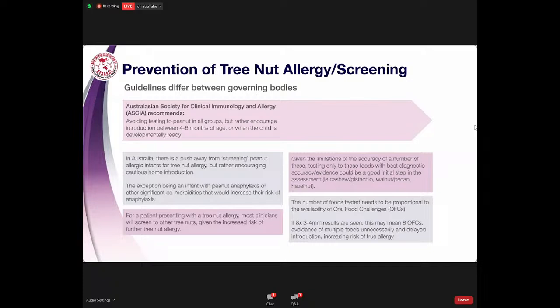If you were testing, say, tree nuts and you tested all 8 tree nuts, and they're all sort of 3 to 5 millimeters, which is our worst case scenario, that may mean 8 food challenges. And it's really hard then to try and work through that and introduce these foods to a patient. We talk about the risk of reaction. We talk about the low prevalence of some of the other tree nuts in itself, and we work through from a most common to least common approach. And if they then react, then we could stop and reassess.